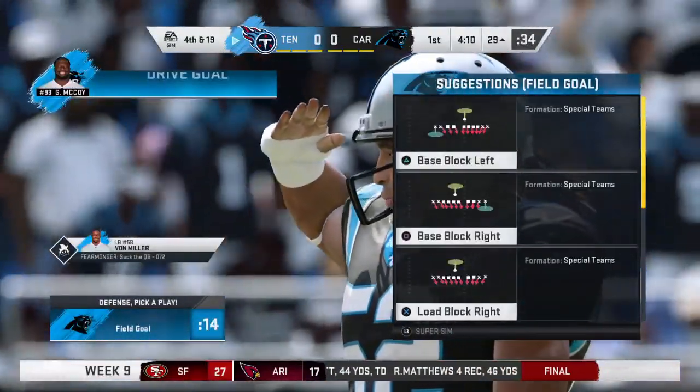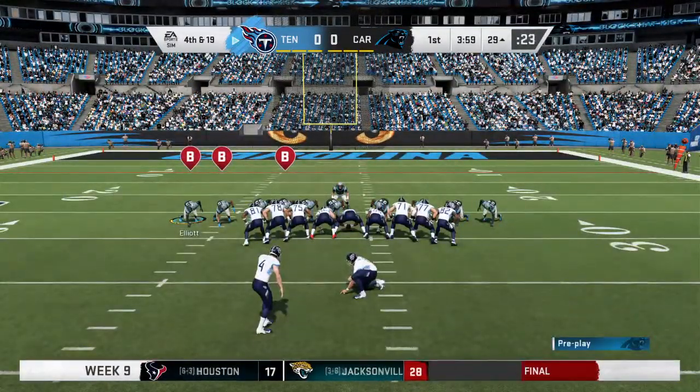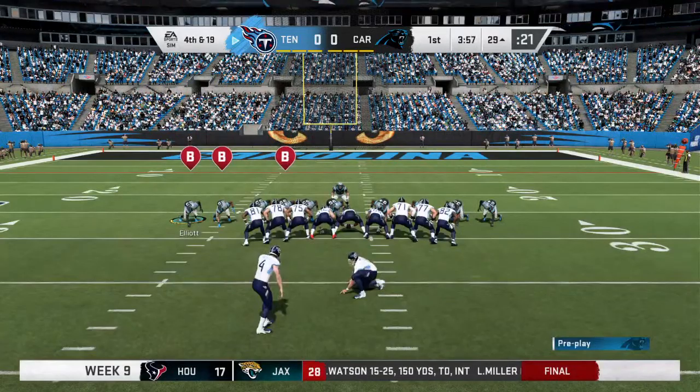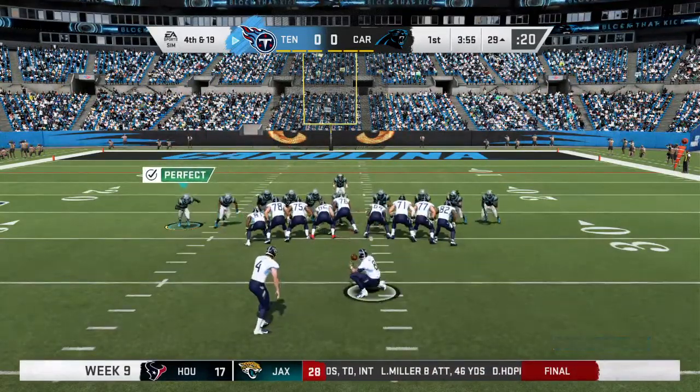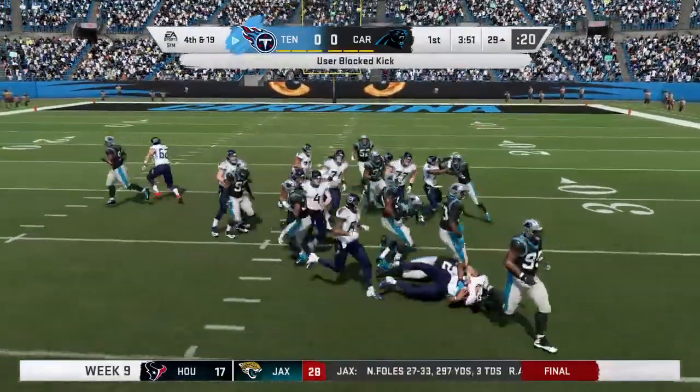Really talk about how teams are so competitively matched, and you just want to make those plays that give you an advantage. How about right here? The difference between letting them score a touchdown versus holding them to a field goal? That's absolutely. Oh, they get to the football. It's blocked.